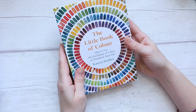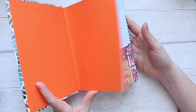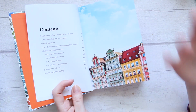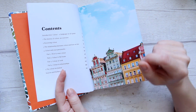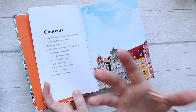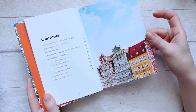The other thing that's quite important in this book, which I'm just coming to in reading it, is when Karen talks about what colors impact us, and it could be the same color makes someone happy and the same color could make someone not happy, and what that tells you about maybe your psychological state or your character.